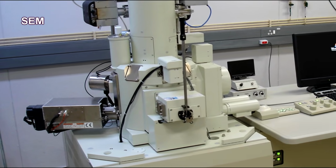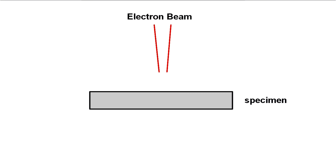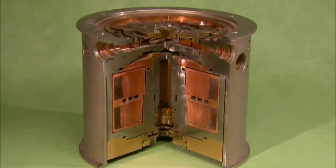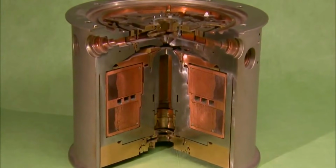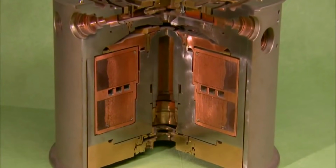The most common electron microscope is called a scanning electron microscope, or SEM. An SEM scans the object with a high-energy electron beam, which reflects and scatters electrons, providing information about the specimen's surface structure. Glass lenses are used in an optical microscope to bend and focus the light. Electron microscopes use powerful magnetic and electric field generators, like this one, to bend and focus the electron beam.